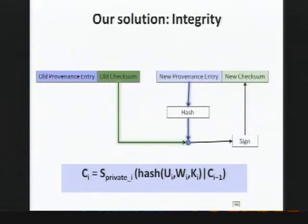Next, we look into how we can protect integrity. Here our goal is that no one should be able to insert things into the history or remove things and so on. So the solution is straightforward.